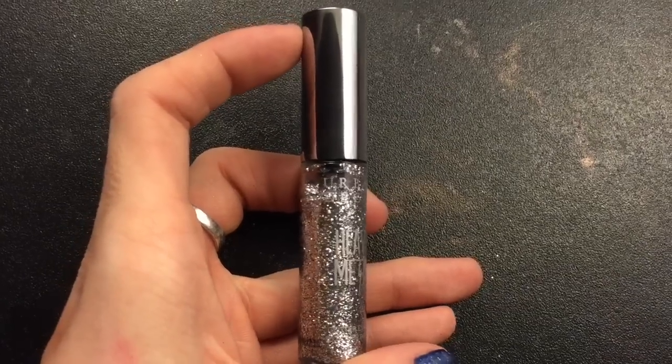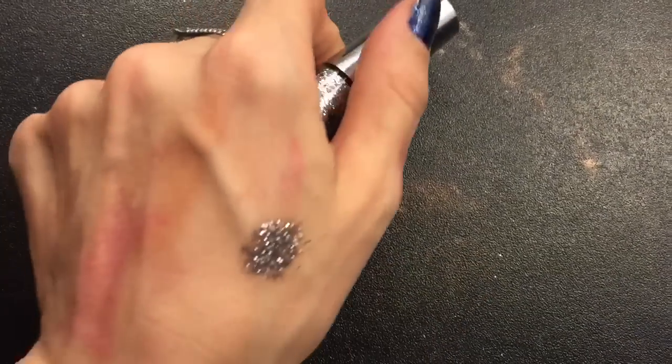Speaking of glitters, I finally found one of the new Urban Decay heavy metal glitters in a shade that I've been wanting. This is Glam Rock. This is the silver one. Oh my God, this is so pretty. I don't know how well you're going to be able to see it from back there. Look how shiny. They're so super sparkly, absolutely beautiful.